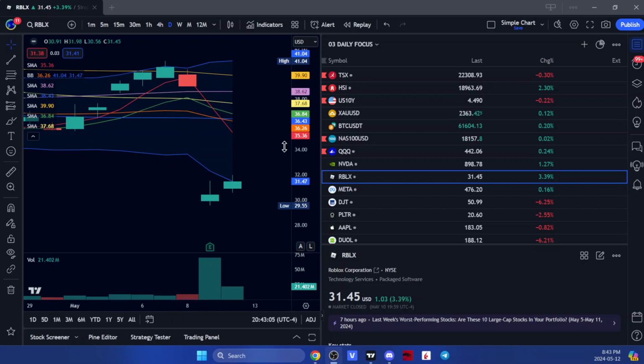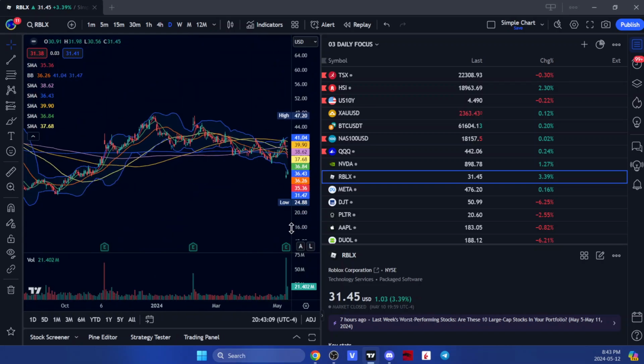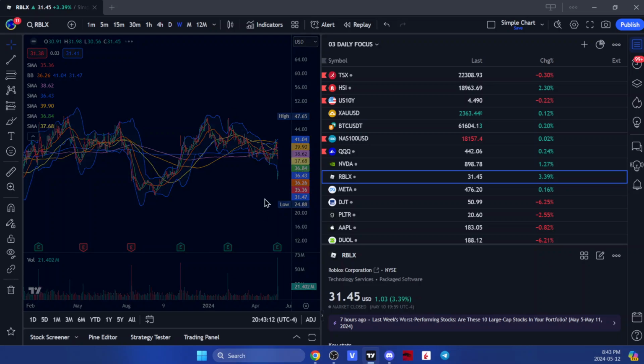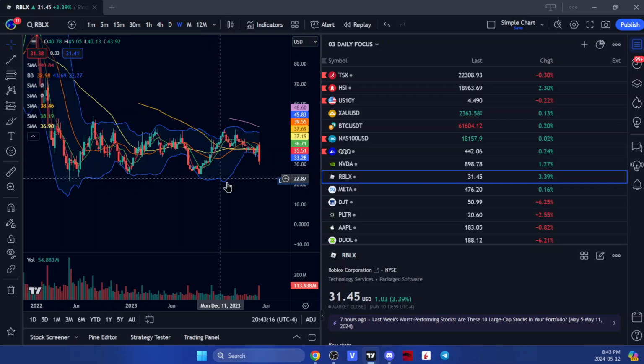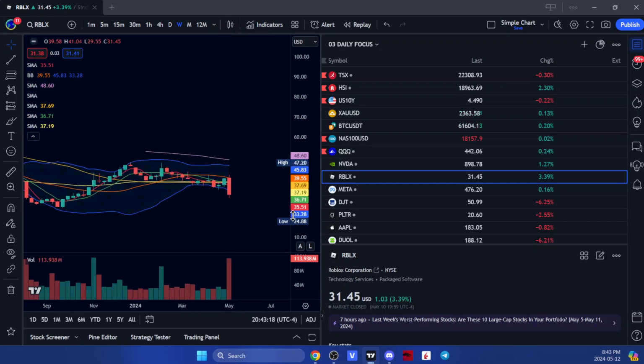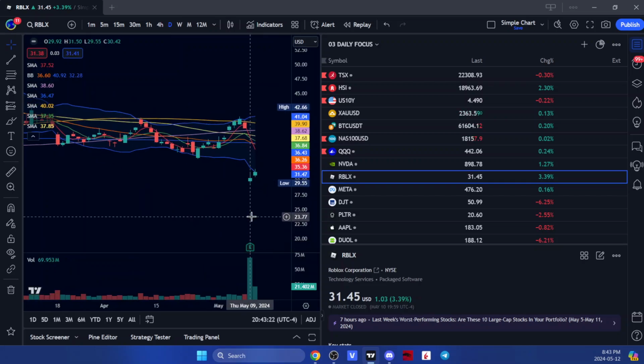All right, Roblox. Roblox got that really high volume at the low, and I'm not really confident that this was a breakaway gap because technically it's still within the range, so it didn't break out of the big support area. So really, I think this actually might be bullish. Me, this stock is kind of nonsense, bearish long term personally, but that doesn't matter.